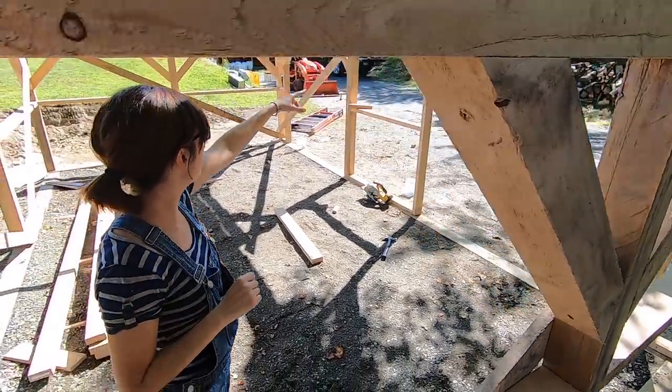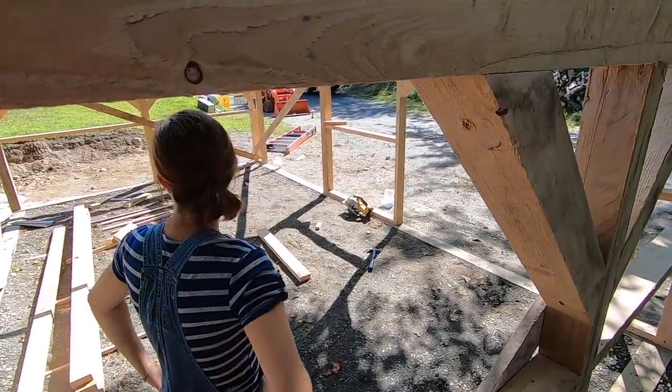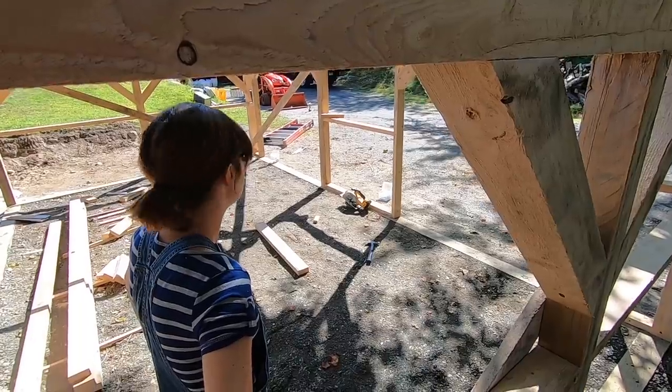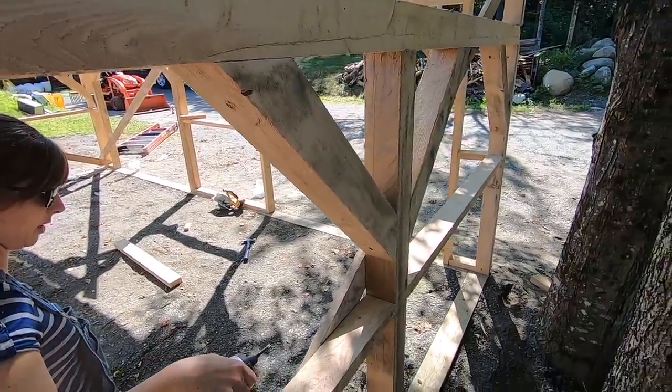We don't need anything right here? Nope, that's not an opening. That's good. That is it. That's it? For the braces. That's all the braces. Okay, get me the nail gun.